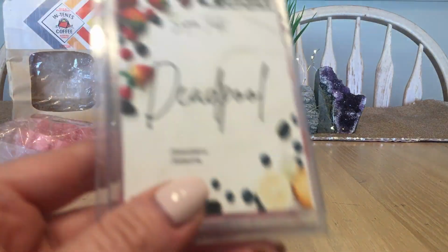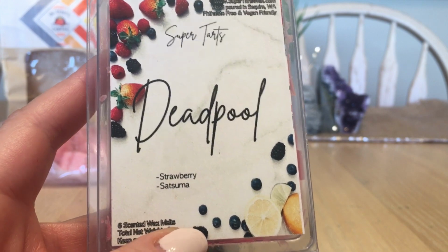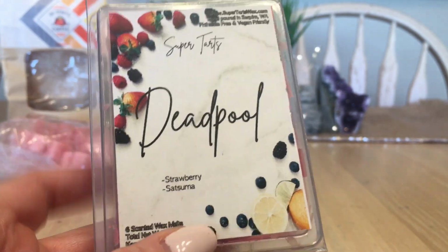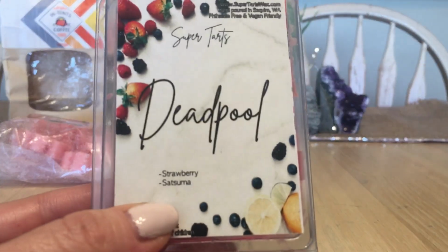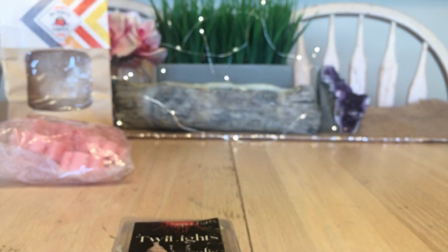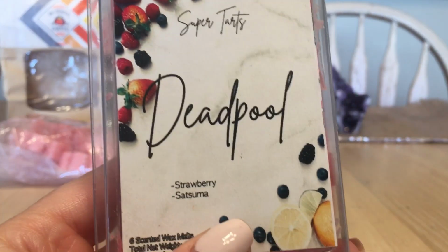Then I have a couple new items from Super Tarts, which this one is Deadpool. I've never tried this one before. It's strawberry and satsuma. Again, with Super Tarts, I only use one cube per melter. This is strong. It was really good. I really enjoyed this one. Yeah, it smelled like a fruit roll-up. It's kind of what I got from it.